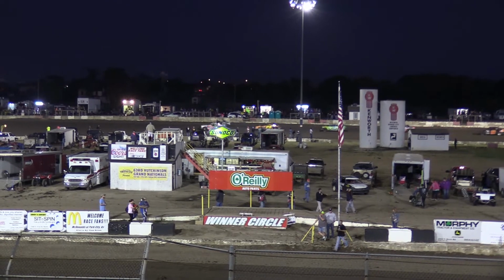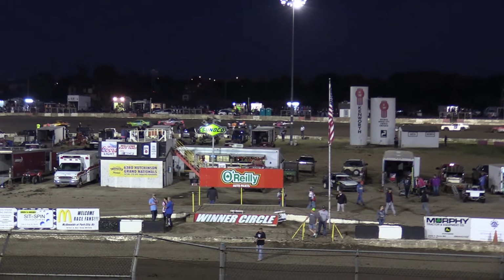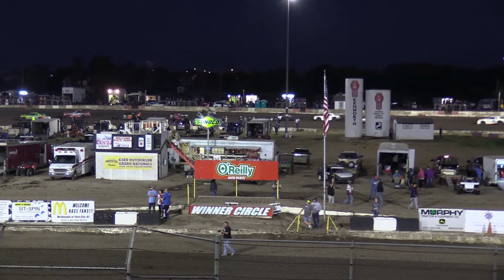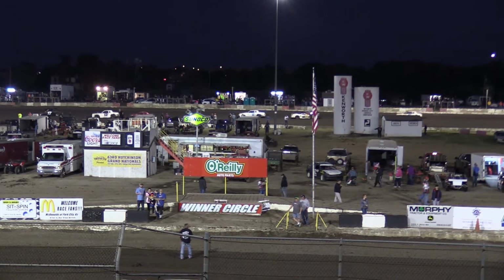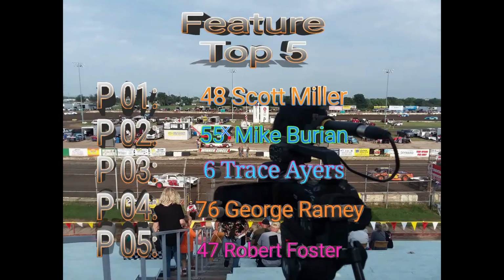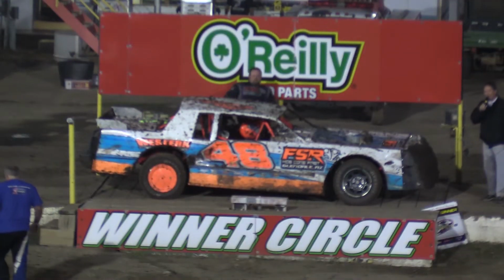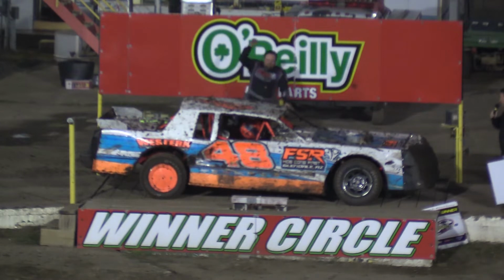Bumper-to-bumper Wix-Filler scoreboard there inside. Turn number 1 gives you the top 4 finishes of that championship feature event, Thumper Division. Taking the win and taking the championship here in 2019. He drives the number 48 tonight. Normally in the number 1 out of Hutchinson, it'll be Scott Miller. Ladies and gentlemen, your 2019 81 Speedway Thumper Division champion, Scott Miller out of Hutchinson.